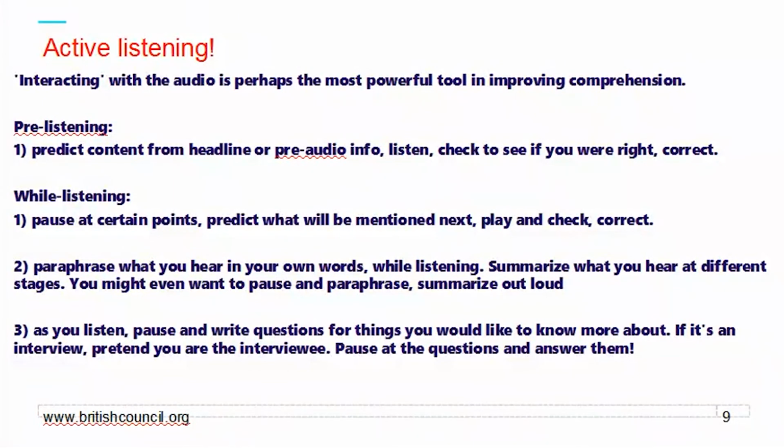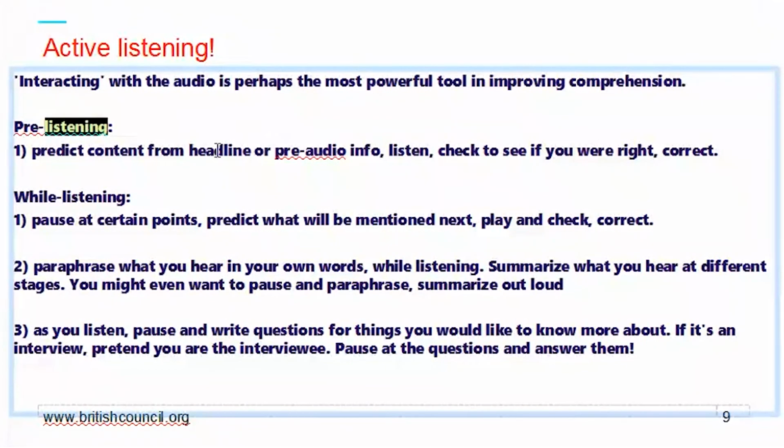So we've got it here, pre-listening, predict content. So what you could do is maybe intend to watch a video on YouTube or some other audio, right, a podcast. So just from the title, try to think about what will be talked about. Okay, so the title says this, I think they're going to talk about this, and they will mention this. And then what you can do is check to see if you were right, and then correct if necessary. So if you were wrong, what did they really talk about? So that's something relatively simple you can do.